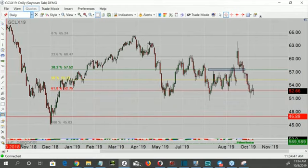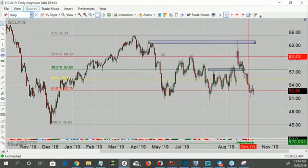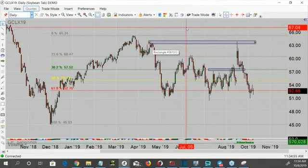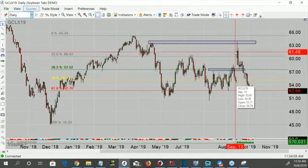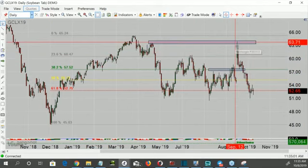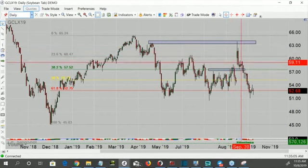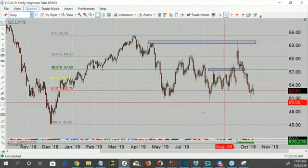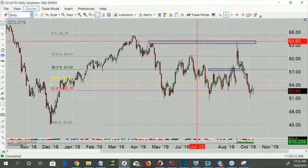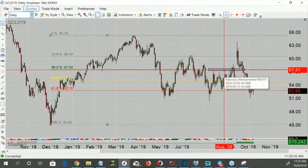A right shoulder. Head, shoulder, shoulder. Resistance, resistance. Okay? So we gapped over the obstacle, ran into the obstacle, all in one day, one session. Now we've peeled all the way back down to the 62. Okay? All right, let me make these go away.